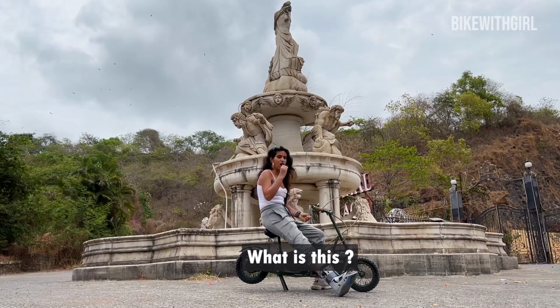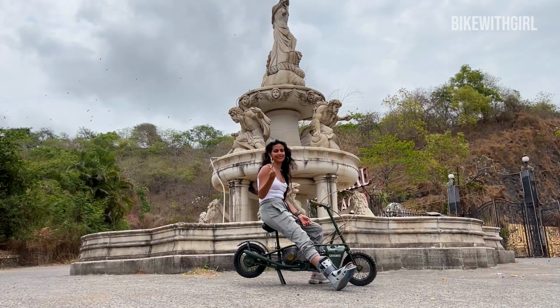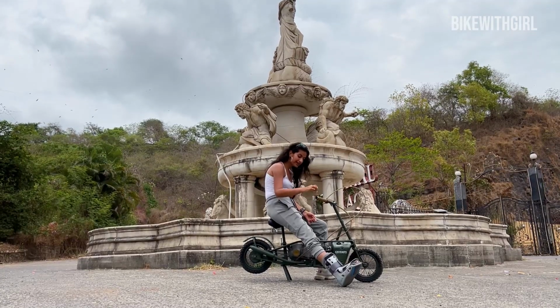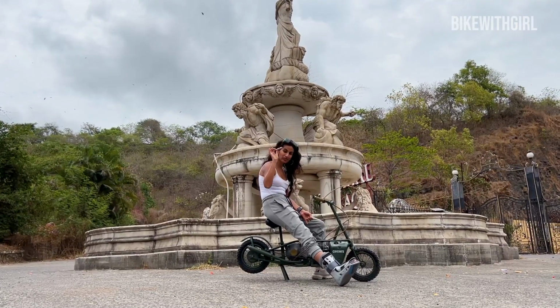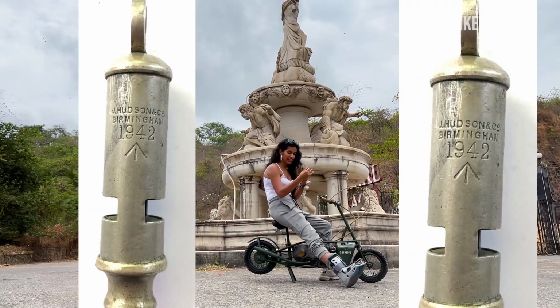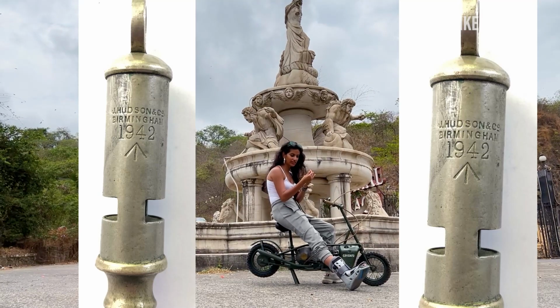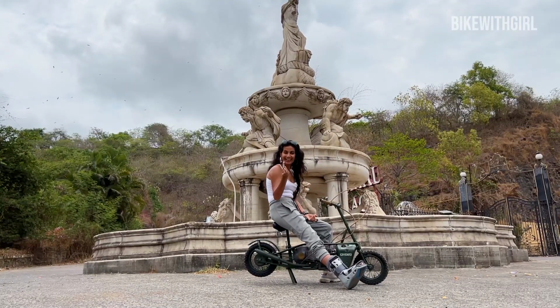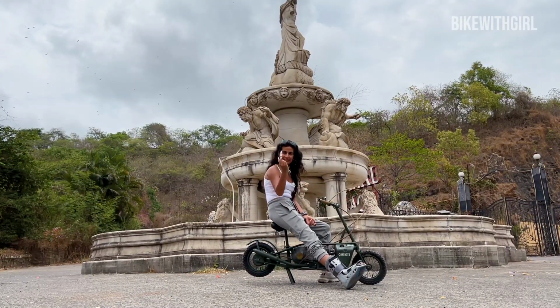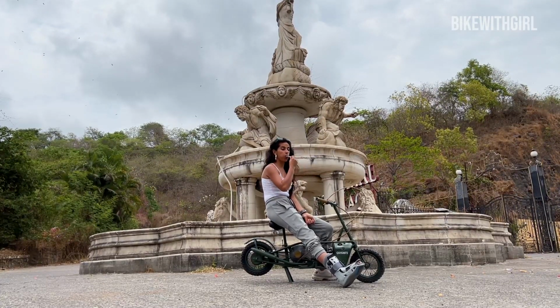ये क्या है? This is an actual war whistle that came with the bike back in the day in 1942 when it was made and was sent for the war. And it's got ARP, J. Hudson and Company written on it, Birmingham. I'm going to end my video with this amazing piece of history that I just got to like do this with.